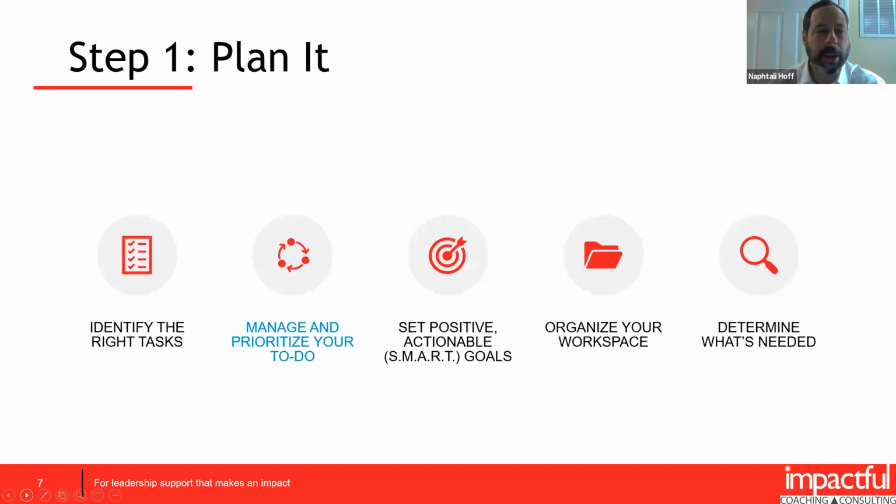Okay, so let's talk about these. And I did the same thing the previous time. The one that you notice that is in a different color, which is a turquoise blue, that's going to be the one that I have, let's say, prepared remarks to share with you today specifically. If there's anything here that you want to ask about, please feel free. For those of you who are curious, the last one we focused on setting positive, actionable SMART goals. So we talked about what SMART was and the different components, and that was referenced earlier in the chat.